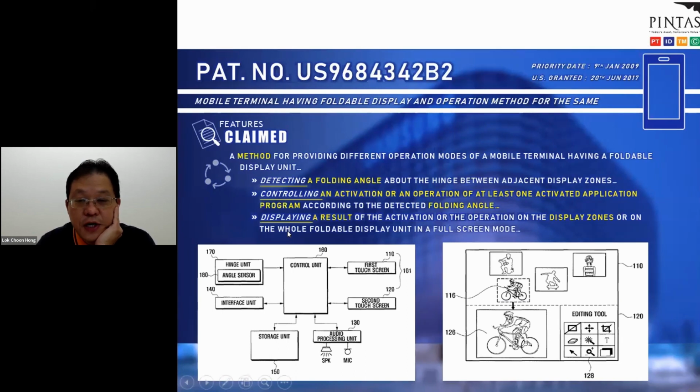So this is how you have multiple apps in one screen based on whether it's folded or open. And this is a software control, and this method is protected as a patent.